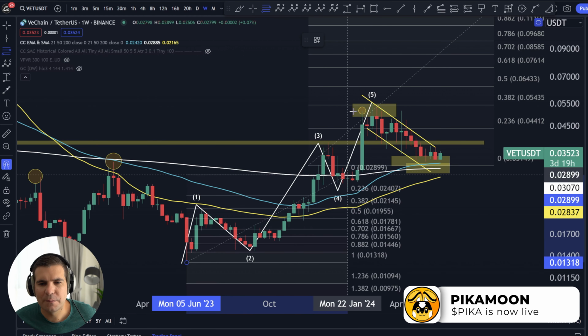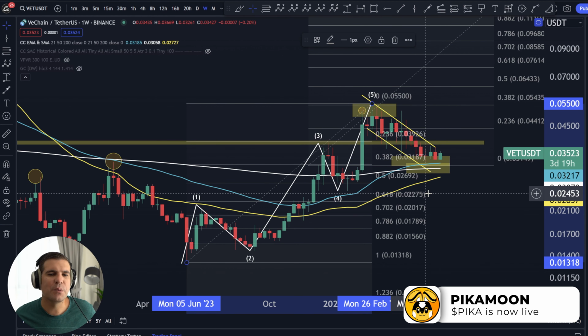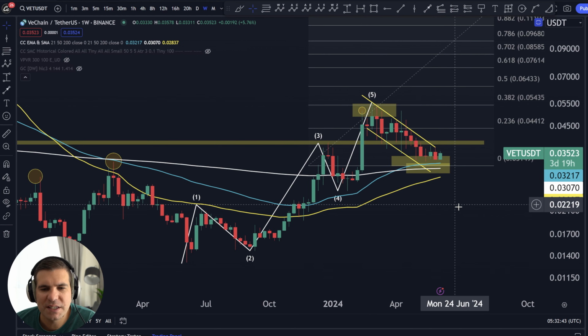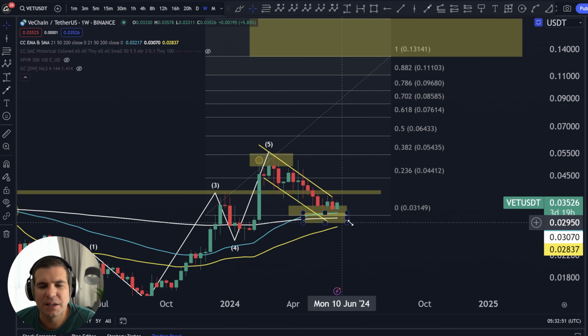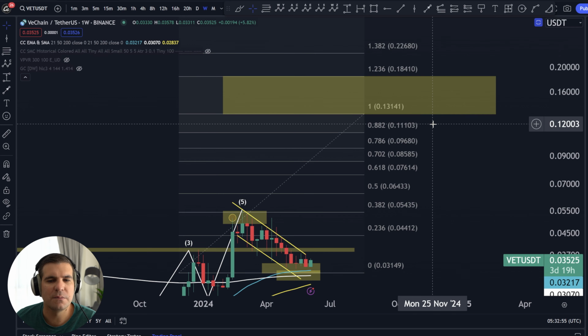Now, if I go ahead and put on a Fibonacci retracement tool, this happens to also coincide with 38.2%, which is your very typical kind of area of a retracement. So we're looking for some pretty decent levels here, I think, on Vechain. If we do come down to 3.149, being that conservative area, then we are going to be looking for a breakout towards 13.14 to 18.4.